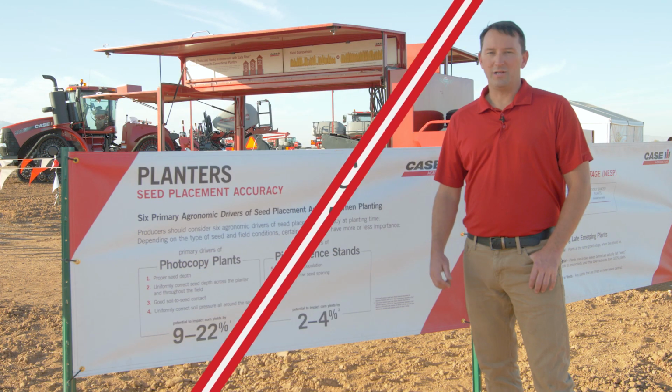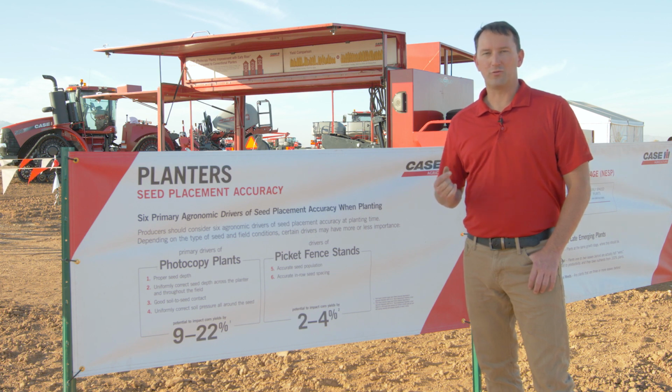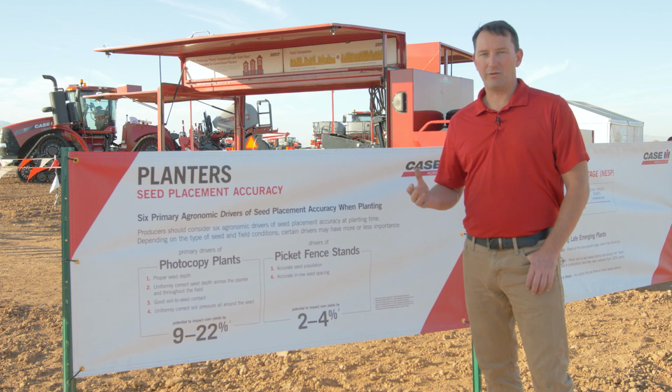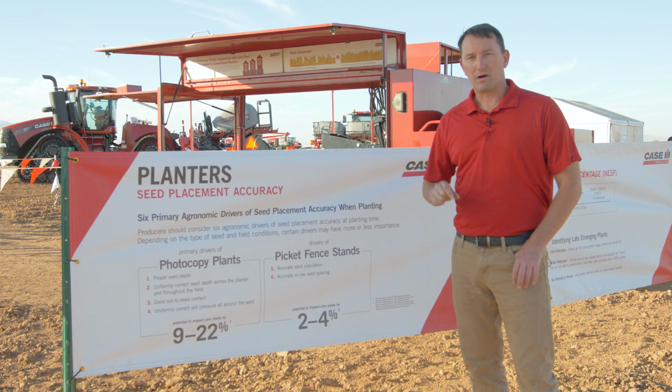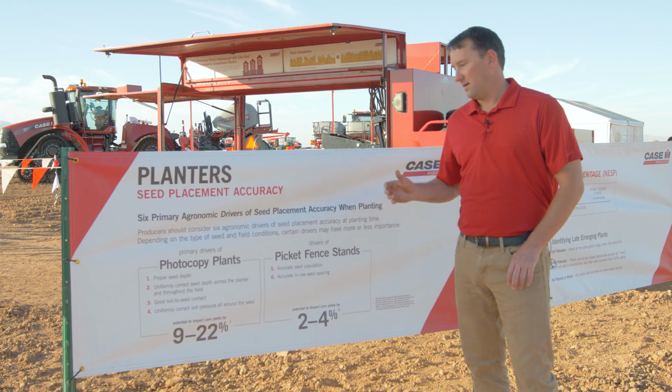We know the importance of placing every single seed properly so that it germinates as quickly as possible and as uniformly as possible. And if we take a little deeper look at some of the agronomic principles creating that good stand, we can really look at two different drivers. One is of photocopy plants, or the idea of getting plants up at the same time so that plants aren't coming up behind some of their neighbors, which is a major impact on yield. We can also talk on the drivers of a picket fence stand. In other words, proper singulation, proper spacing, proper population of seed.